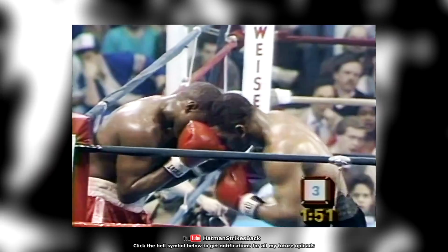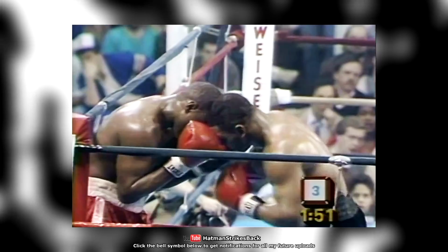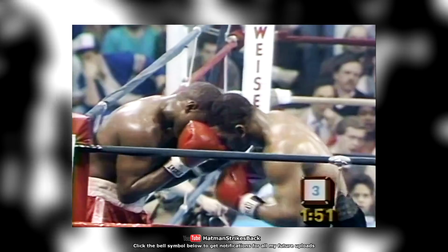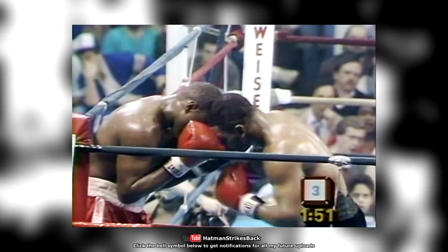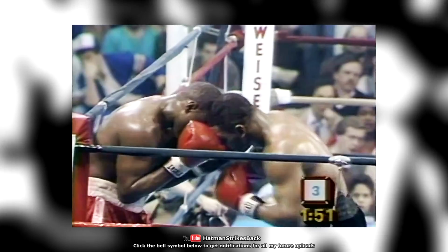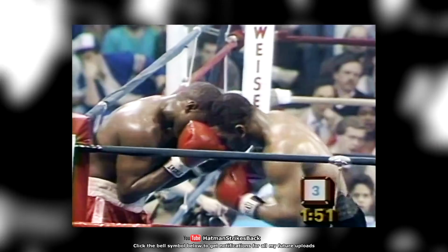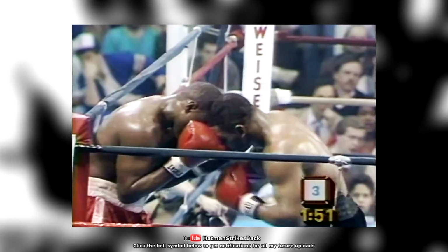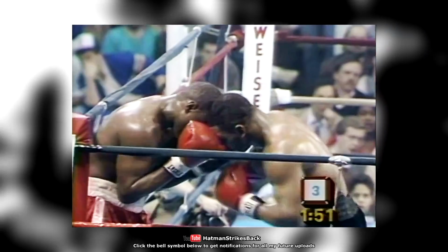Now, there are certain issues with the Cus D'Amato style. There are certain weaknesses, but there's positive and negative to each thing. One of the things which the Cus D'Amato style has is you tend to fight quite square. And you deal with the fact that you're a bigger target because you're standing square by moving your head side to side, by fighting out of a crouch, etc.